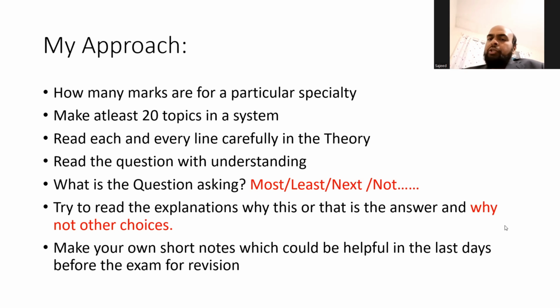Make your own short notes. Mnemonics, whatever, it's up to you how you want to remember those topics and answers. For example, hypercalcemia can cause a short QT interval. Hypocalcemia can cause a long QT interval. How you remember is up to you.